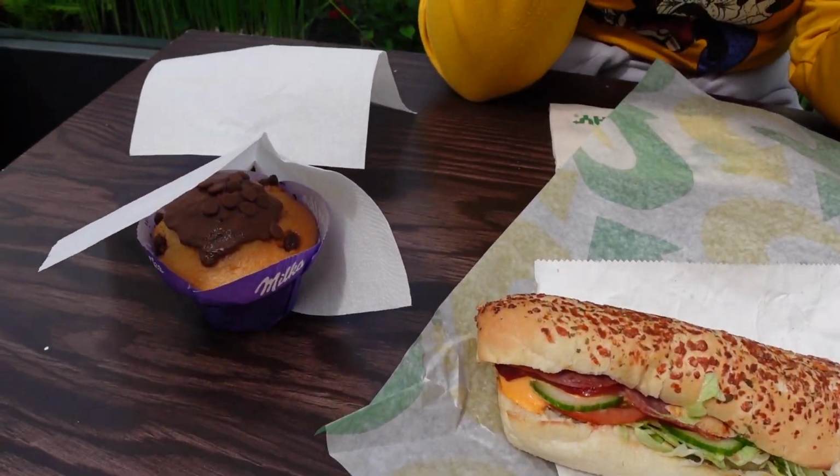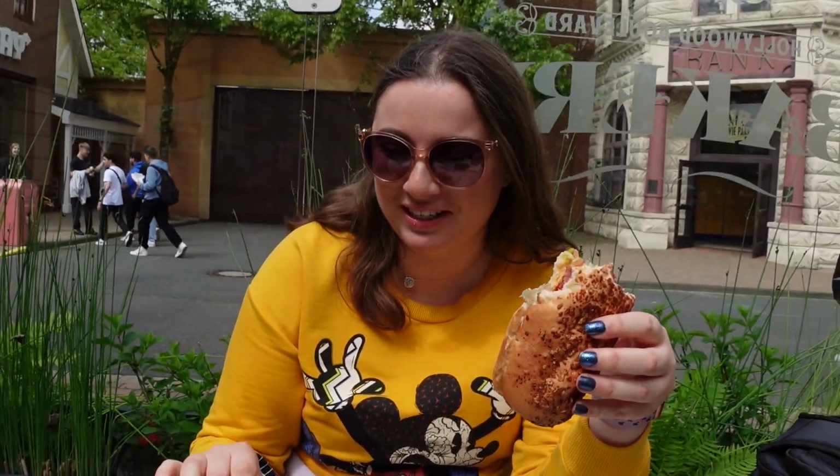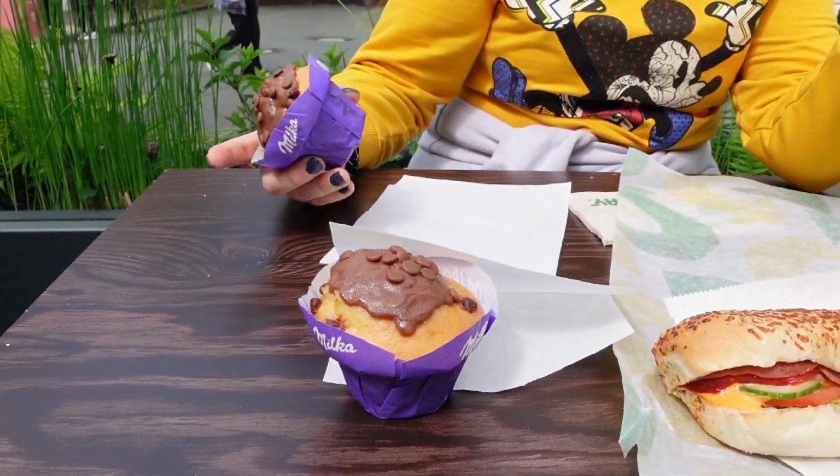And then Louise, you want to show the treat I just bought? I haven't seen it. Oh! I was going to say, it just revealed itself. Milk and muffins. Oh, cute. I've always wanted to try one of these. Apparently they're really good. So we're going to have lunch and then we'll carry on with our day.